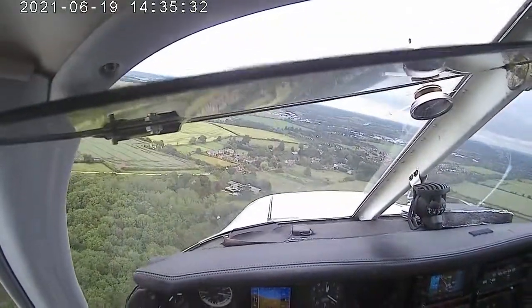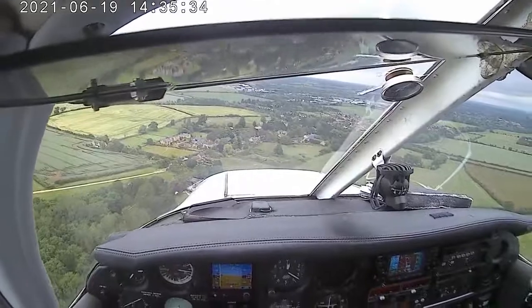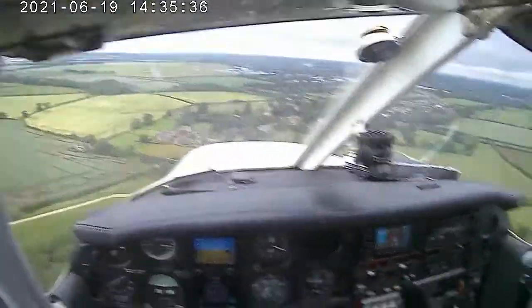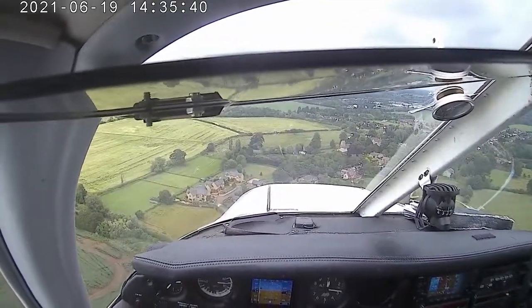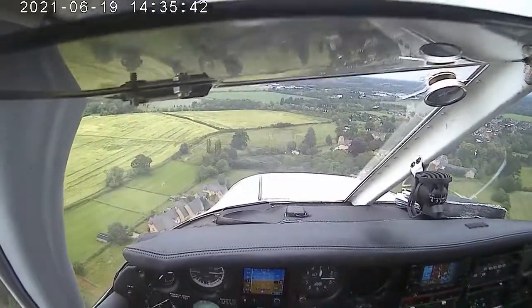Kilo X final. Golf Kilo X-ray, final to land. Golf Kilo X-ray, runway 01, wind 100, 7 knots, clear to land. Kilo X-ray, clear to land.